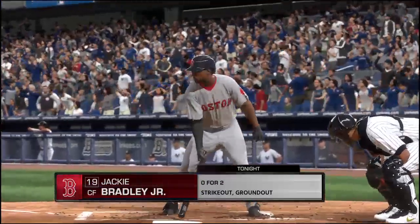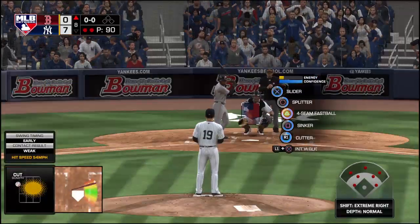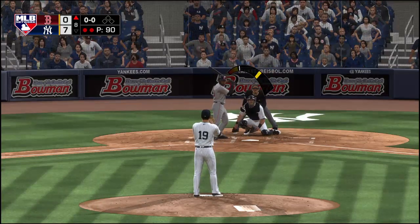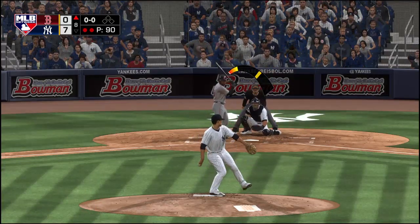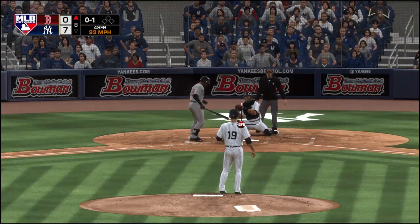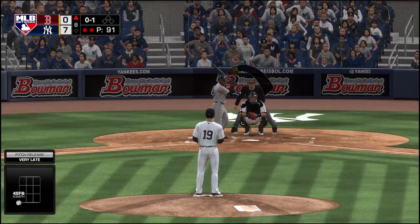Now batting, here's Jackie Bradley now. No hits in 2 trips to the plate for him in the ballgame. First pitch on its way. And looks like he got the call there on the pitch inside. It's 0-1. Bases are empty here with 2 men out.